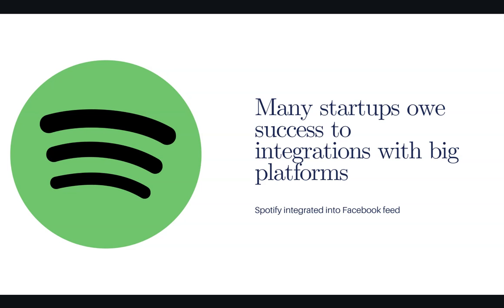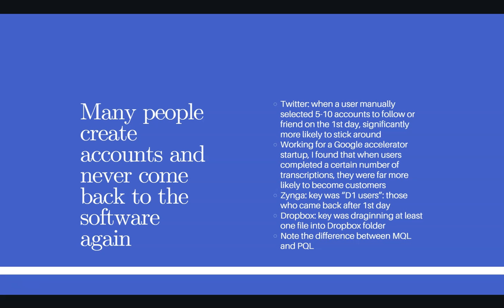Many startups owe success to integrations with big platforms. An example I have here is Spotify, which integrated into the Facebook feed. Now, one of the big challenges people have, especially with software and product-led growth, is that many people create accounts and never come back to the software again.